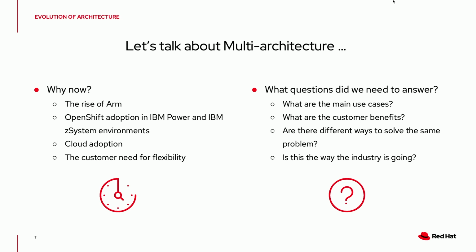So why multi-architecture? So I'm going to start by undermining myself. OpenShift already supports multiple architectures. So we've got support for Power, we've got support for Z systems, we brought support on for ARM in the 4.10 release. But what I want to talk about today, and what Amadeus are doing and Antoine will talk about, is actually mixing these architectures within a single cluster.